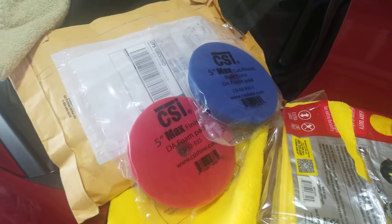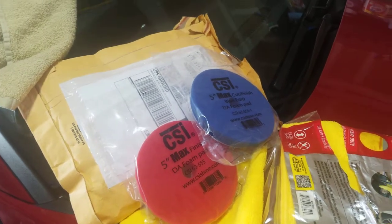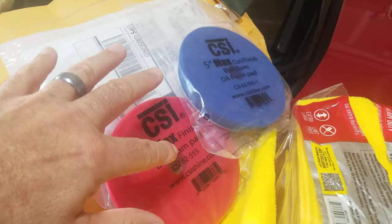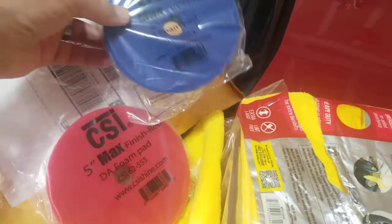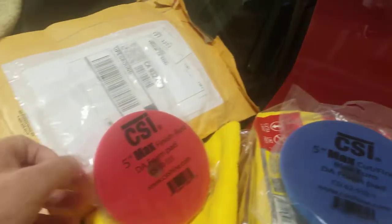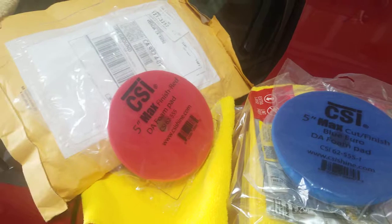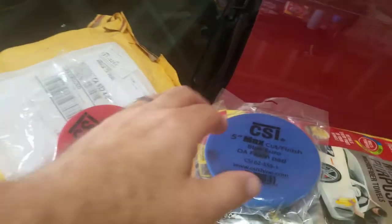In reality though, you want to do your heavy lifting with a rotary and a wool pad, which I really need to get on and learn, but I haven't. So I'm way more comfortable with a DA. So this is his cut and finish pad, the blue one. And then he has the red finishing pad, which is super soft. There's a little bit of a reason behind that for finishing down, especially with a rotary and CSI.